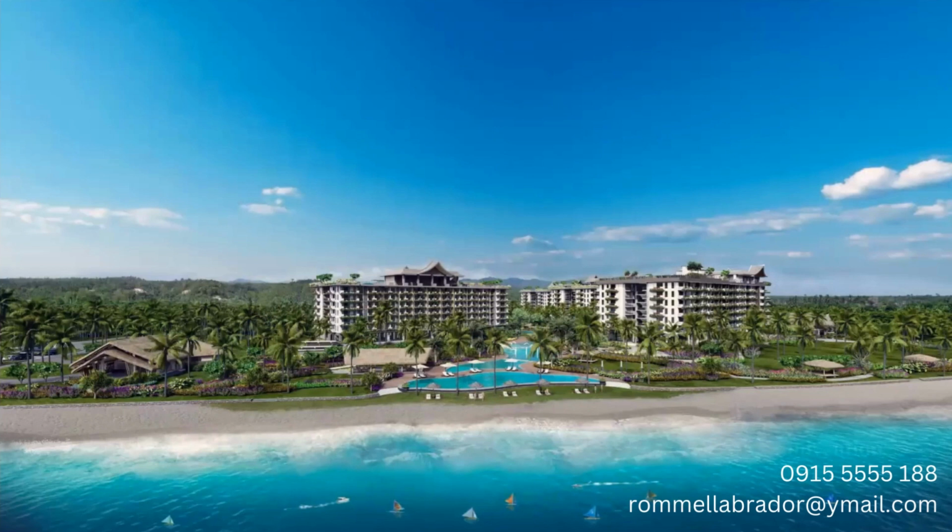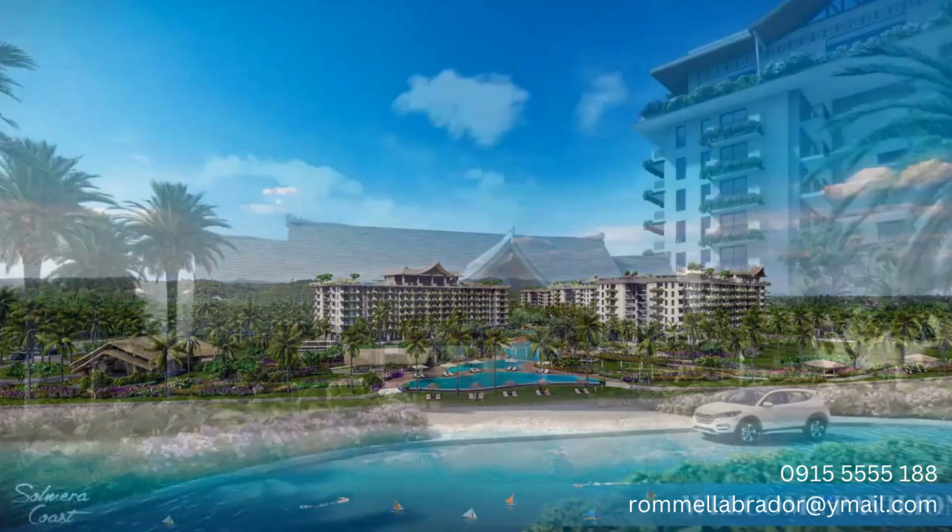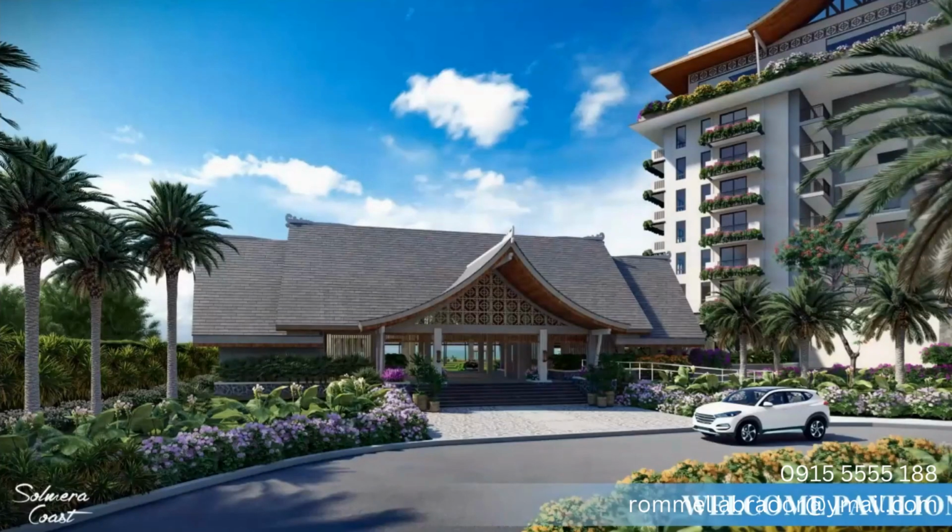So here we have the welcome pavilion. Just imagine, upon entering here, you will already be greeted by our staff and you will immediately see the beachfront. Then we also have the multi-purpose lawn wherein you can relax, take a jog, take a hike, ride your bicycle, or just hang around with other unit owners.